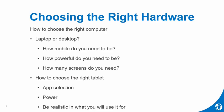The next question is, how powerful does your computer need to be processing wise? Again, unless you're going to be doing some crazy 3D rendering, or unless you're working on a case that involves playing first-person shooter games or something like that, you really don't need a really powerful computer.